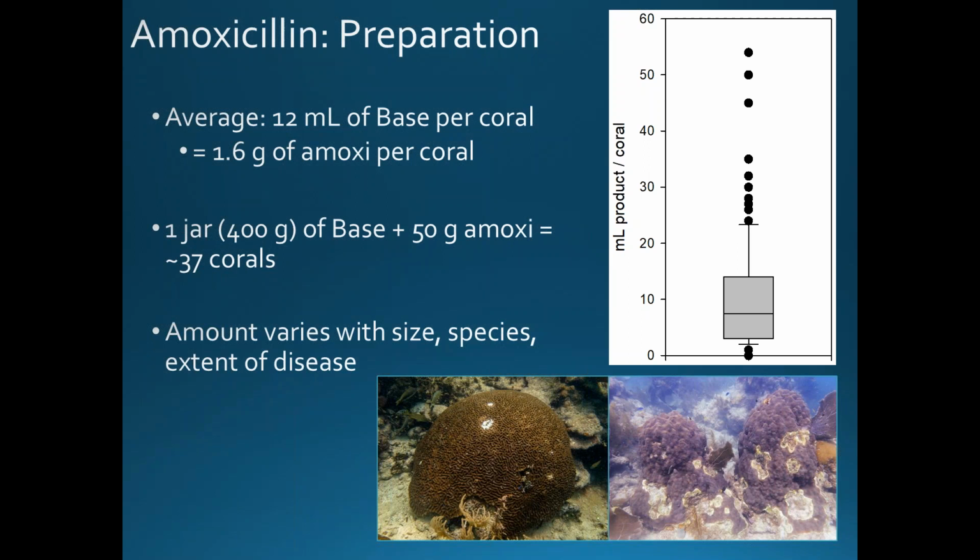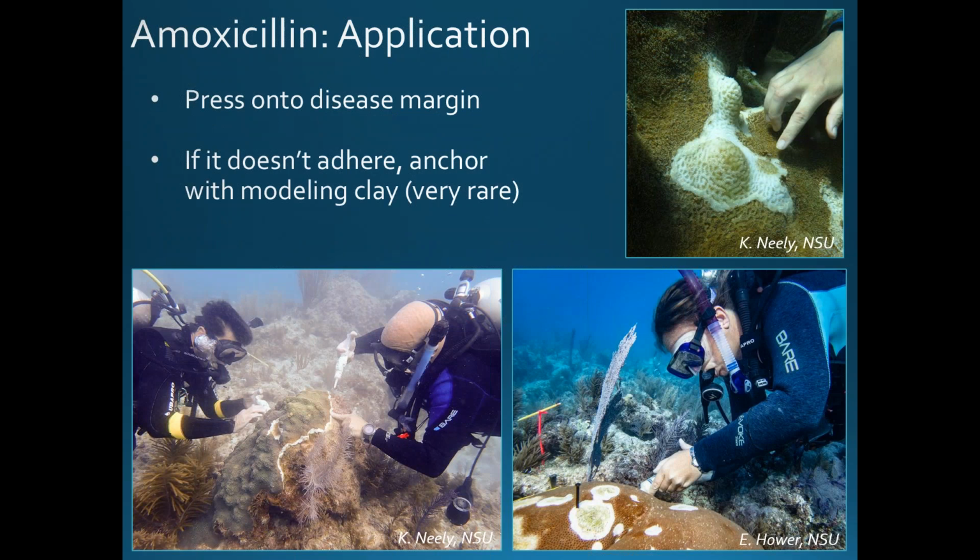The application is relatively simple. We pack everything into 60 cc catheter syringes and basically squeeze a bead of that along the disease margin and press that down into the coral skeleton to allow it to adhere. It expands into the cracks of that, and that's the adherent property. So this is what that looks like.